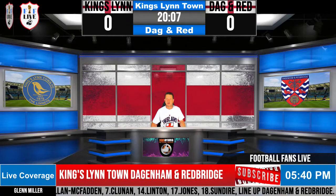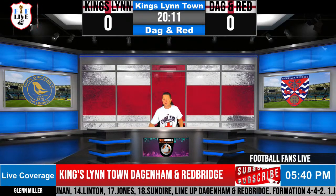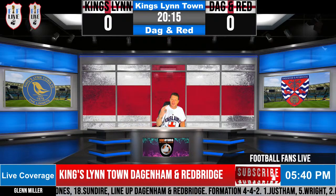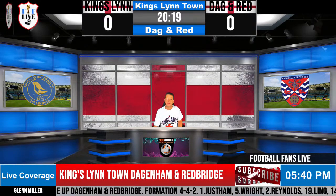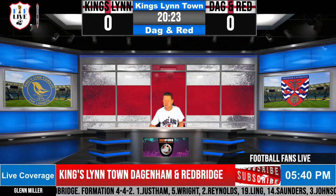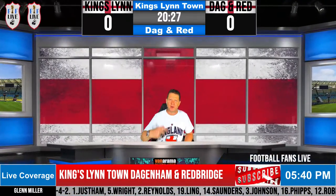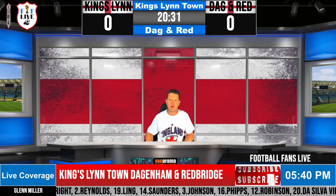It's Dagenham and Redbridge now, just keeping hold of the ball. Frustrating. Kings Lynn, here he comes on the edge of the penalty area. A right-footed shot, but it's too easy for the goalkeeper. No power in the shot. He goes down to his right-hand side and collects the ball with ease. It was the number 20, Benetti, with the right-footed shot from about 20 yards out. The goalkeeper rolls it out to his right-back.